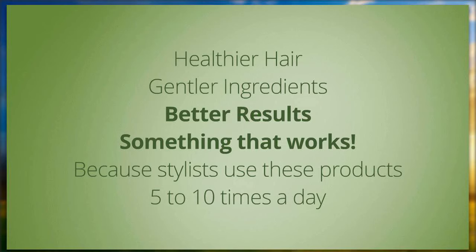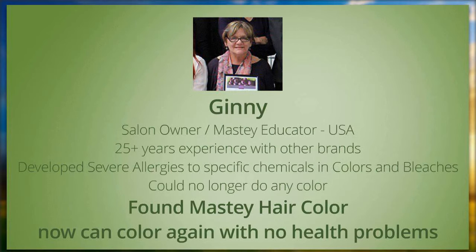And one of the things you want to keep in mind when you're doing all this research and trying to cut through all of the marketing is that you use these products 5 to 10 times per day. Your customer comes to see you once every 4 weeks, but you're exposed to all of these chemicals every single day. So you should take that extra few minutes, that extra hour, that extra few days to research if what you're using is the real deal or not. And if it has organic anywhere in it and it's a hair color, I'm sorry, but it's not.